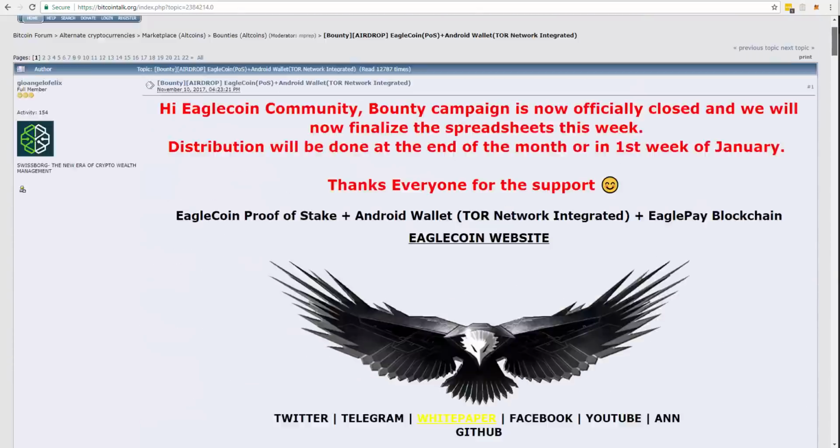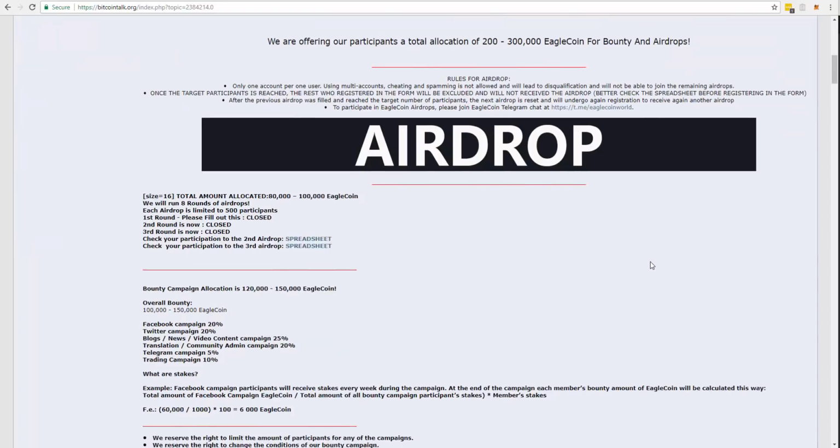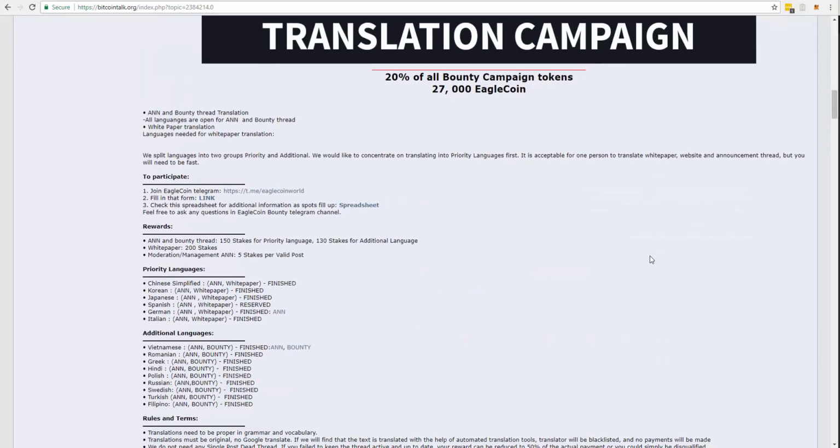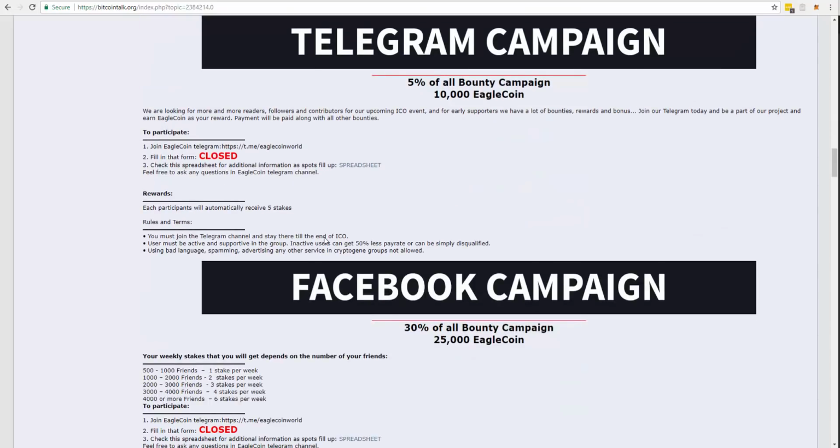It's not because it's a great coin. It's not because it's a great technology, a great idea. It's revolutionary. It's because you have a bunch of 13-year-olds who have a Twitter account, have a Facebook account, and they think, okay, if I post a link to this, I'm going to get a stake. And then eventually this is going to be worth money and I'm going to make it big. So, looks like a scam to me.